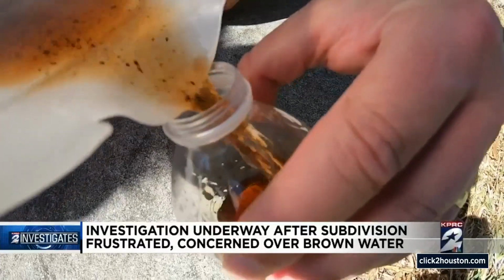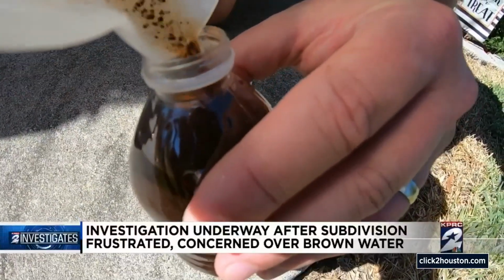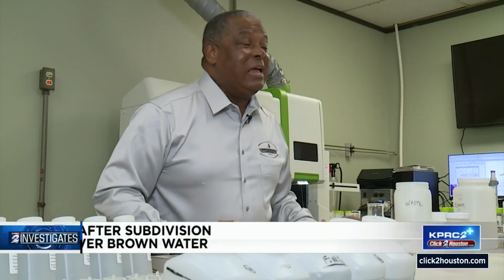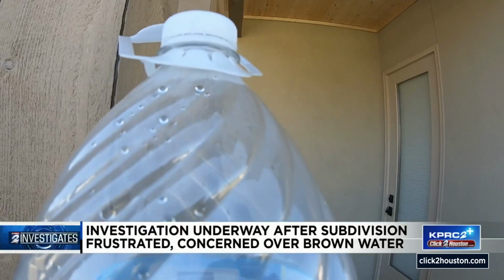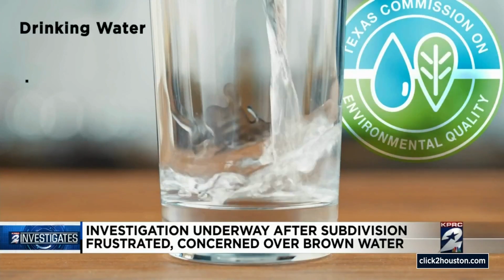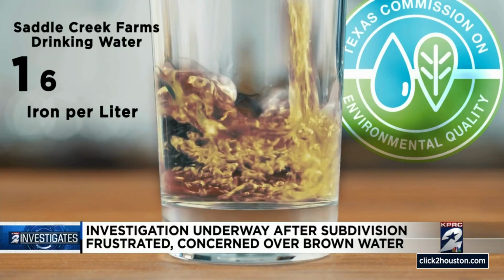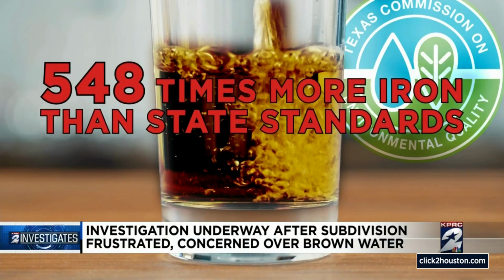This is a sample of the water that would have flowed into the Andersons' home if not for their filtration system. To get answers, we took it to Envirodyne Laboratory for testing. My first reaction was wow, because I've been doing this a while and I hadn't seen iron quite that bad. Water expert Tanny Busby said iron is naturally occurring in water. It's not harmful to your health, and you can't see it until the levels get so high that it can't be dissolved. The Texas Commission on Environmental Quality says drinking water shouldn't have more than 0.3 milligrams of iron per liter. But the Saddle Creek Farm sample had 164 milligrams. That's 548 times more than the state standards allow.